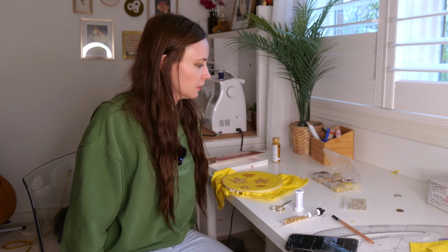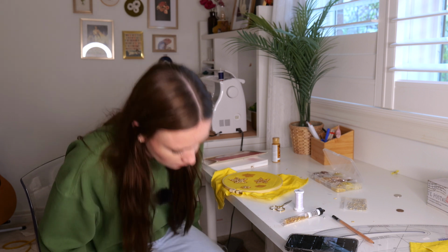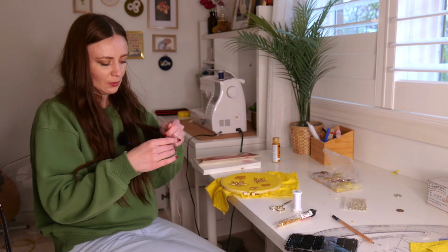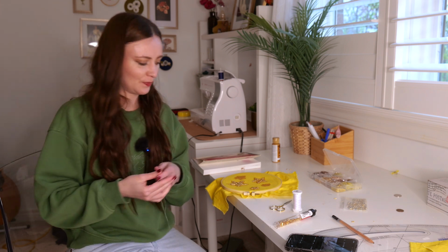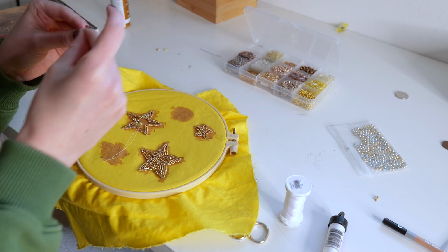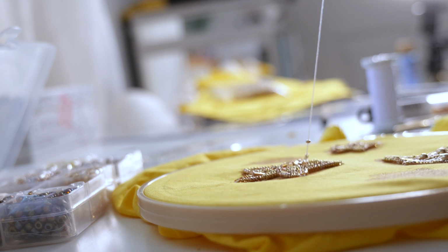This is a regular occurrence of me losing my needle and thread. I feel like it's on the floor. I found it. It was on the floor way over there. I think it got stuck to my pants, and when I got up, it fell off. But anyway, I did continue to lose my needle and thread and other things throughout this whole process, as I do every project.